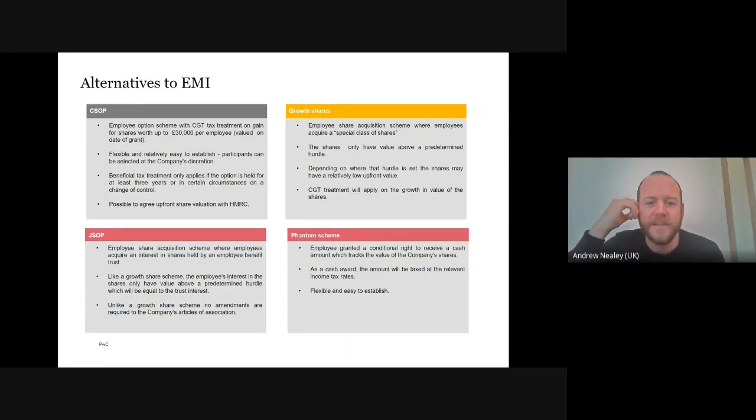Finally, if all else fails, so to speak, you might wish to look to simply establish a phantom scheme, and that essentially just allows employees to receive a cash amount on an exit by reference to the value of the company, or a relatively simple unapproved option scheme whereby employees are granted options over shares, both of which can be established quite quickly and easily. However, the downside being that unlike a growth share scheme, a CSOP, or a JSOP, payments under a phantom scheme would be subject to income tax and national insurance, rather than having that more favourable CGT tax rate.